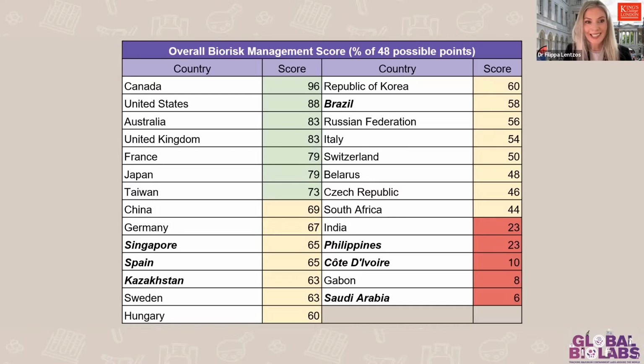There are obviously many things that we can read into these scores, and there are obviously also many caveats to how we collected and made these scores. But the one thing that we want to highlight that we think comes through very clearly in the results is that many of the countries that are currently building new maximum containment facilities, some of them for the very first time, are scoring poorly on biorisk management.